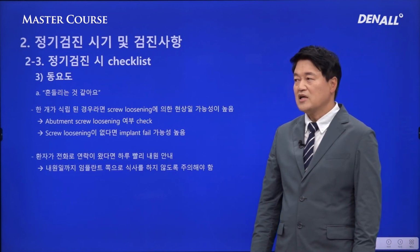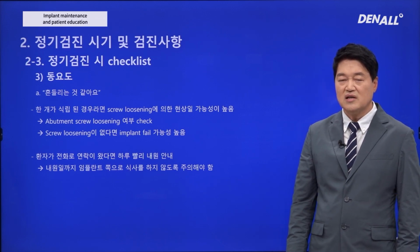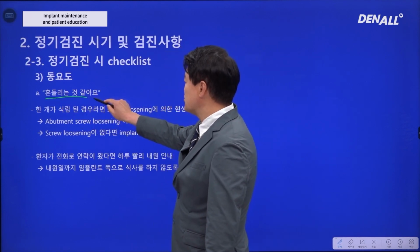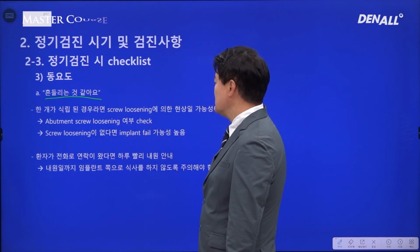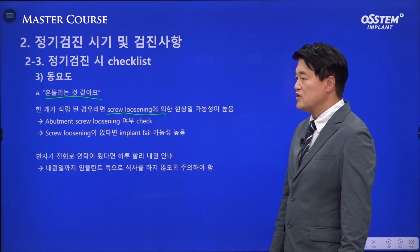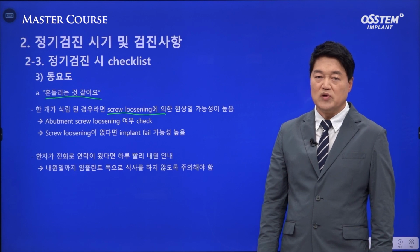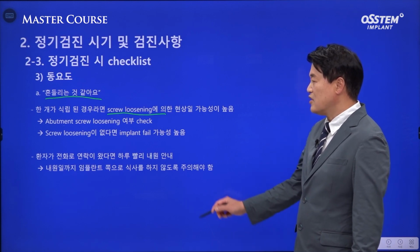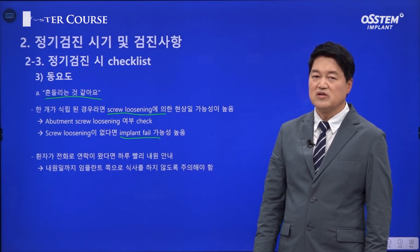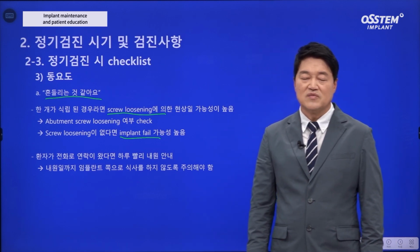The next important thing is checking implant mobility. This should be checked always. If a patient complains about mobility, if there is only one implant, there is a high probability of screw loosening. If that is the case, you need to retighten the screw. Otherwise, it means implant failure. It became mobile because of the failure of osseointegration, and it may require another implant placement after explantation.